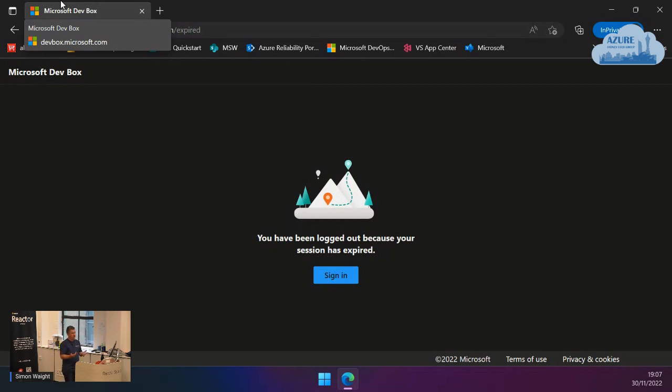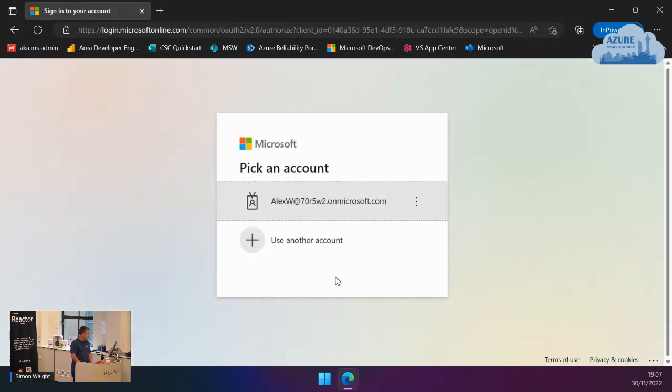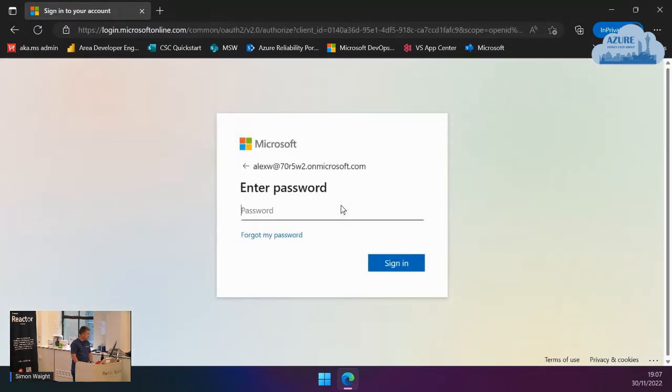So if you're doing multiple customer engagements potentially as a consultant or as a service provider, you'll be able to know that you're in the right place. But this is Azure Active Directory back. So I'm just going to hit the sign in button here. It'll sign me back in. Let's see which screen this opens on, and I better not open on the wrong one. No, good, it didn't.